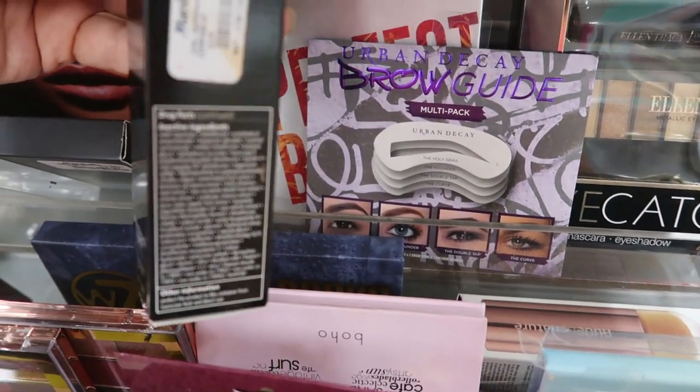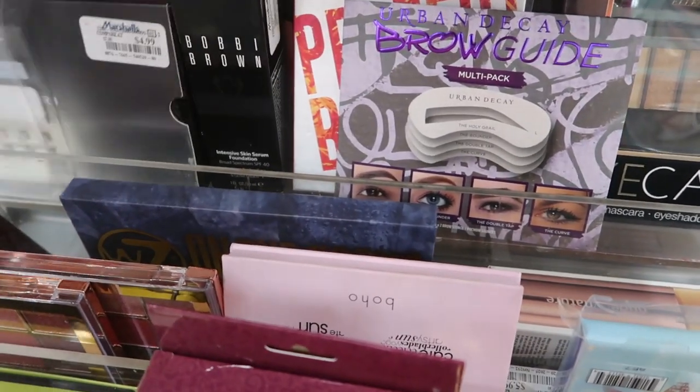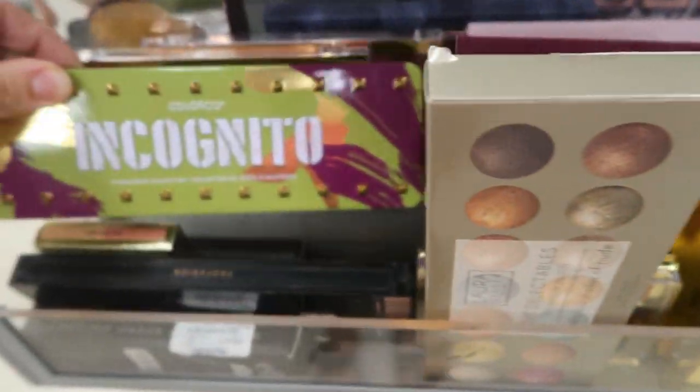Bobbi Brown, $19.99. You have to go potty? Yeah. Okay, hold on.